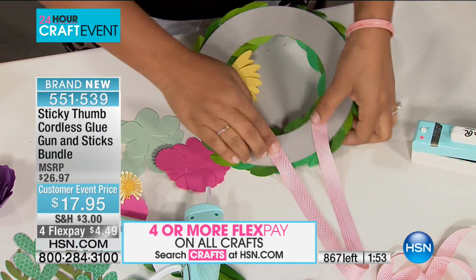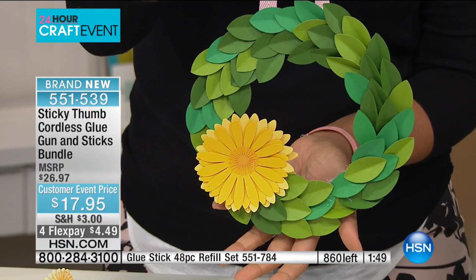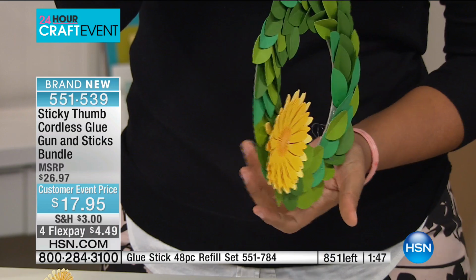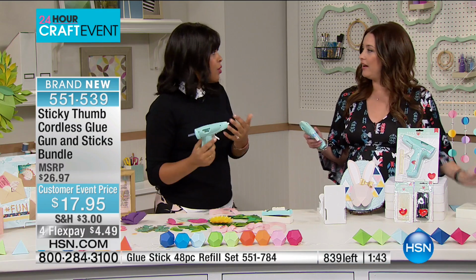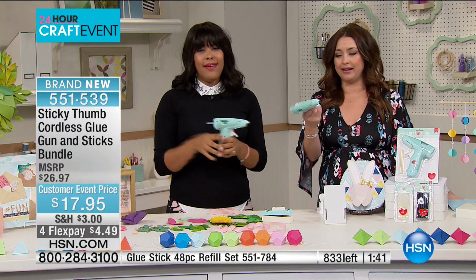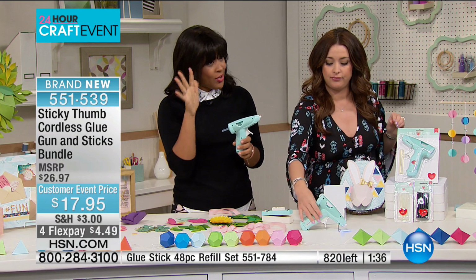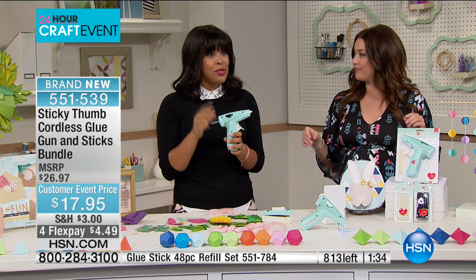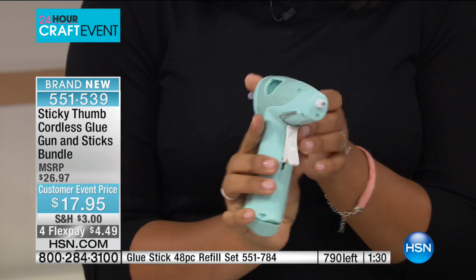Tiffany Spalding is here with her glue gun holder, which is fabulous. But look what you were able to create without being tethered. A glue gun is a tool that every crafter should have. Absolutely, and it's really a tool that every person should have. That drawer that we all have in our kitchens that we maybe don't want people to look into, this is probably where we need to have a glue gun, because it's the thing that we can use all of the time.